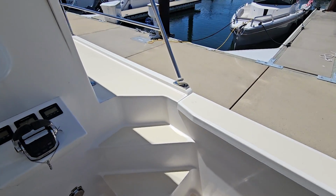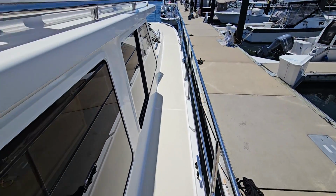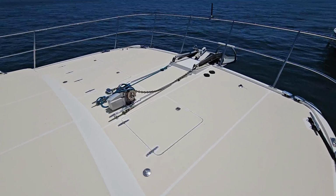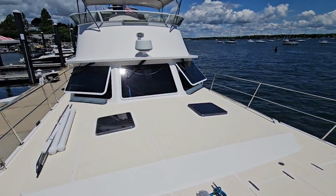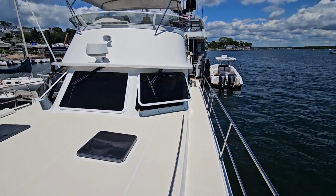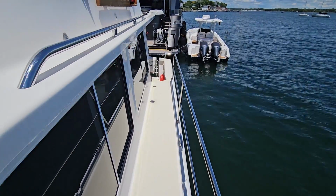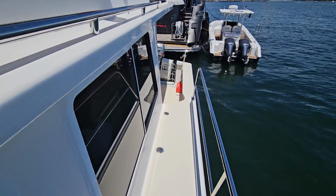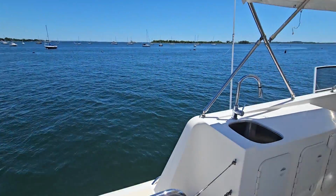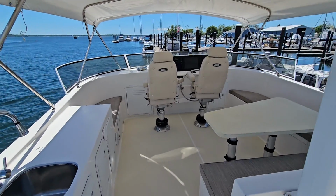And then let's go up the wide gunnels on the starboard side. Gunnels are very wide on this boat, very easy to maneuver yourself. And then let's go up to the fly bridge, and we can just see how much control and view of the boat you have from the fly bridge.